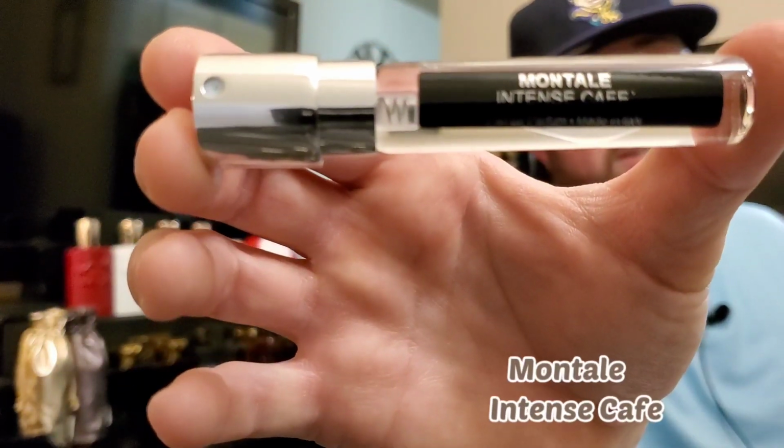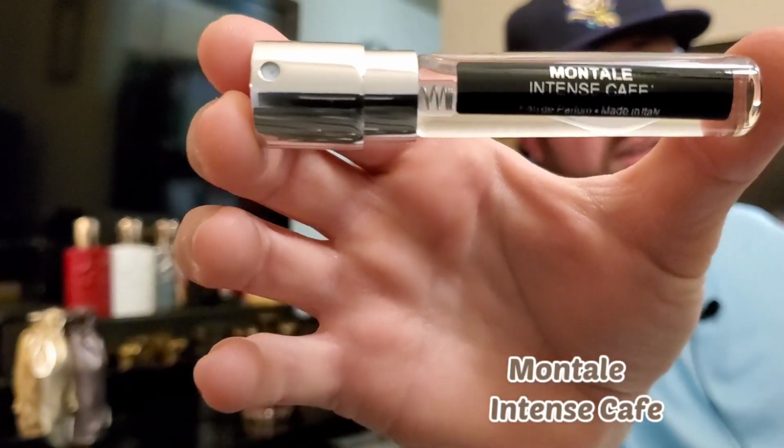Next, I actually don't have a full bottle. This is a decant I got from Unique You. This is a powerhouse, but you have to like rose. Because after several hours, the coffee is going to start to fade and it's going to be a heavy rose dry down. It's Monstadt Intense Cafe. Not Ristretto Intense Cafe. I haven't smelled that one. I heard it's reversed. It's more coffee, less rose, whereas this is more rose, less coffee. But the coffee is prominent, it's warm, it's authentic, and it's loud for the first several hours with this one.